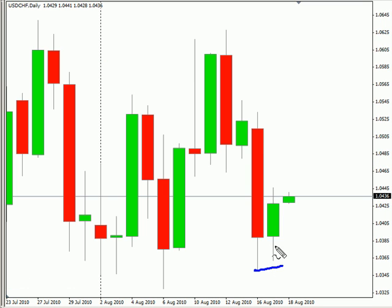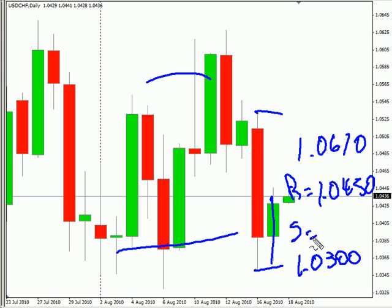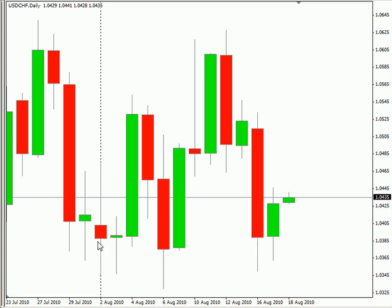Okay, switching over to the US Swiss. This particular pair created an inside bar, also did close higher, overall moving sideways. Look for this pair to potentially go as high as 106.10, possibly as low as 103.00. Look for some resistance around 104.50 and look for some support around 103.50.